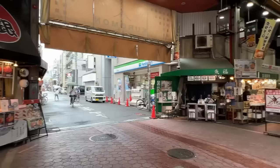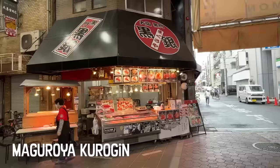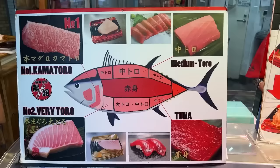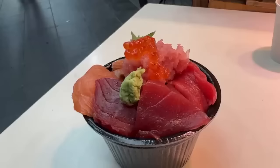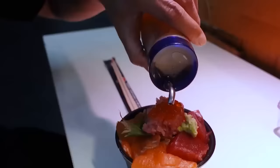Right across from Uofuku, that shop that we went to for the scallops and the oyster, is Maguroya Kurogin, which is also on the corner, so you cannot miss it. They make fresh sushi and fresh sashimi bowls for you in front of you, so super fresh. I got the maguro and salmon donburi rice bowl, and this is what it looks like. You got some pieces of salmon, you have maguro, the red meat, some chopped up toro, and you have ikura, salmon roe, with wasabi. So I'm gonna pour some soy sauce all over this beauty.